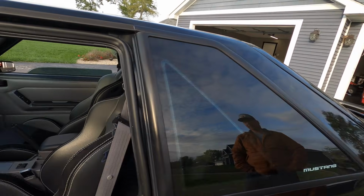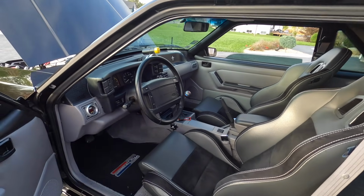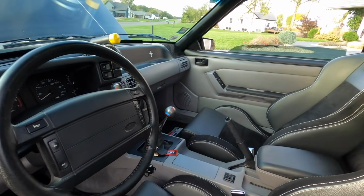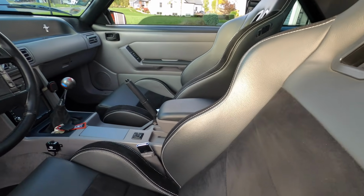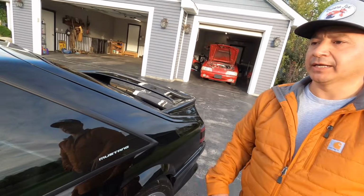I think as far as interior wise, you did a great job. The car's extremely clean, and again, I just really like these seats. And it's not a low mile car either, by no means. You know, 125,000, I think, we've got now. Oh wow. Yeah, I drive it a lot.